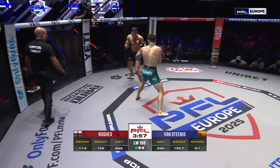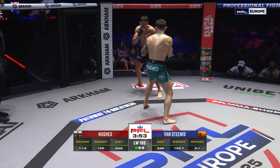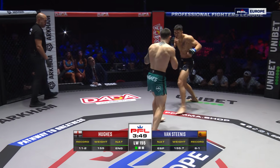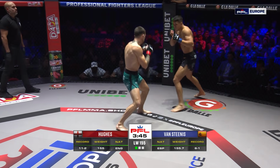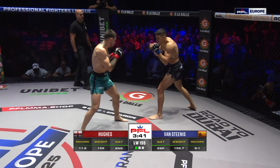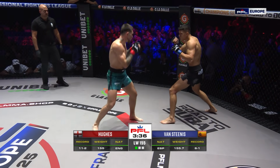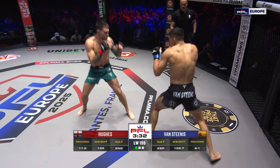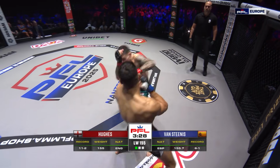Here's the calf kick again. That one did some damage. Hughes leading the dance early here. Just over a minute gone, stalking around the outside of the cage. Another snapping kick onto that lead leg. Already redness right around the knee of Gino van Steenis. I think Connor might start touching the body here in a minute.